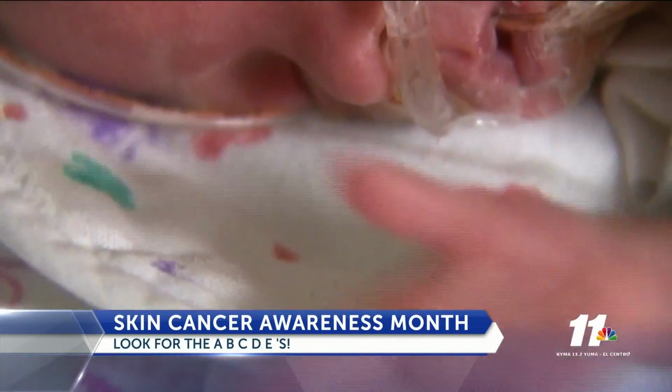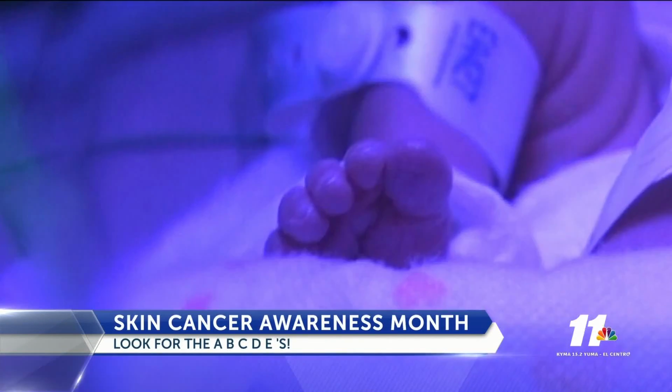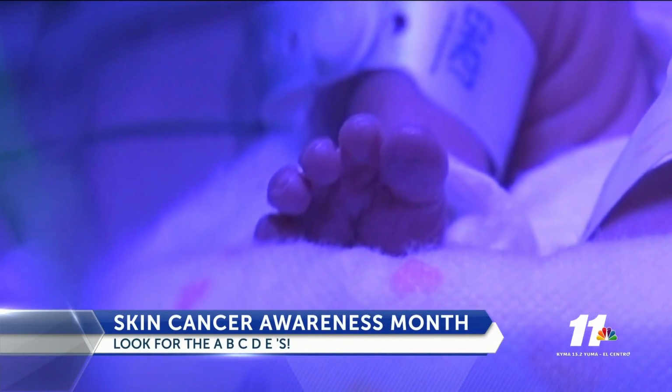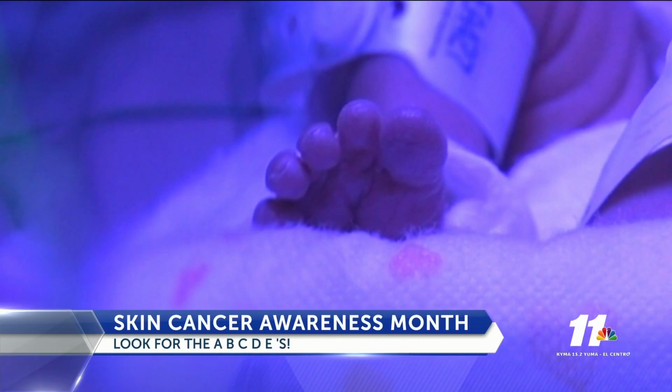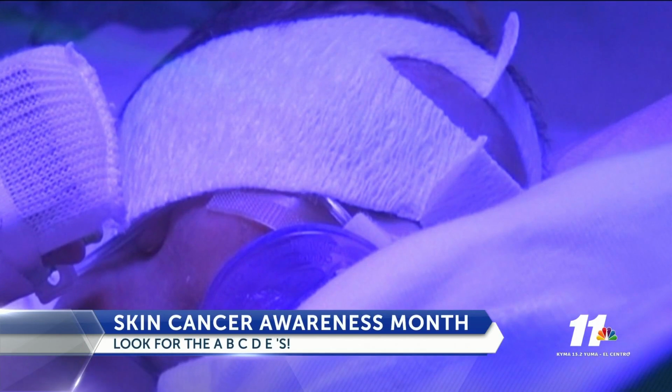Well, May is Melanoma Awareness Month and Skin Cancer Awareness Month. And man, we get a lot of sun here. So pay attention, because I believe I've told you this before, but my mom sadly did die from melanoma, and I myself have had it twice now. So it is very real.